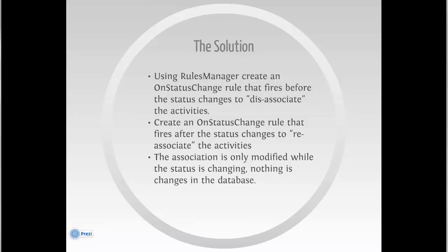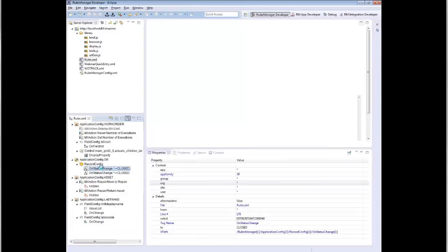Nothing changes in your database. So your data is still tied to your record. All it is, virtually, while that action is happening, while the status change is occurring, we disassociate it for a second, change the status of the SR, and then reassociate the activities to the SR. I'll show you how that rule works.